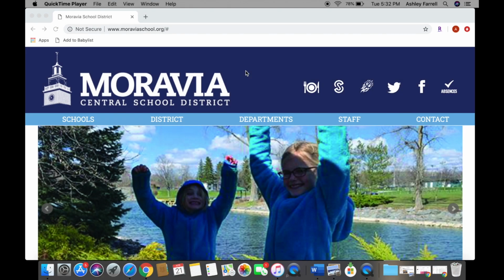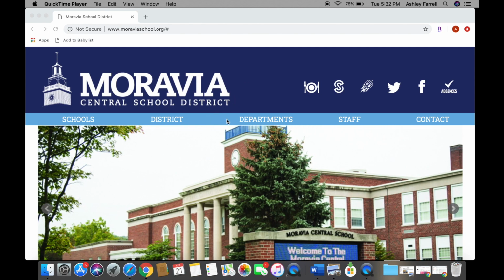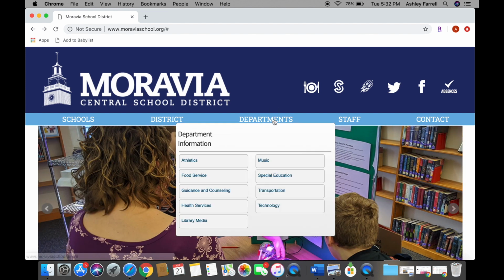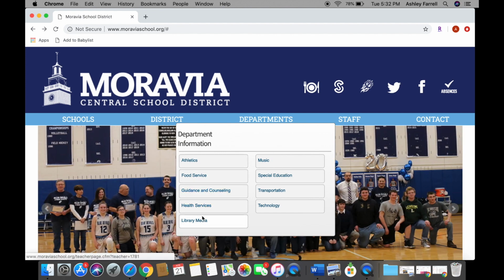Okay, so we're here on the Moravia Central School District website. This is where you're going to be able to get to Pebble Go. So you're going to start right along the top here at Departments, and you're going to click on Departments. And then you're going to get a drop-down menu, and you're going to go all the way to the bottom and click on Library Media.